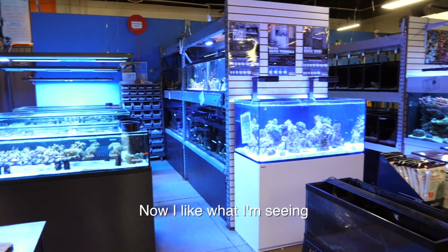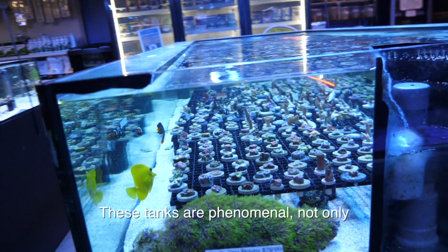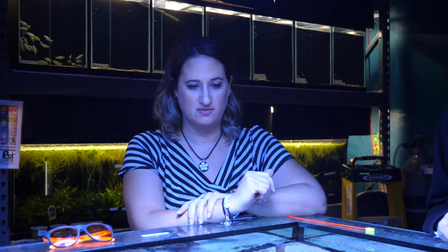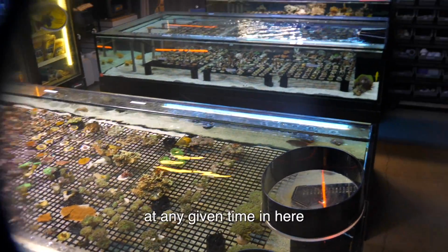Now I like what I'm seeing. Saltwater. We have 3 frag tanks dedicated to just frags. These tanks are phenomenal, not only in their quality, but also just for viewing pleasure for our customers too. These are about 135 gallons roughly. We usually have anywhere from 500 to 1,000 corals at any given time in here.